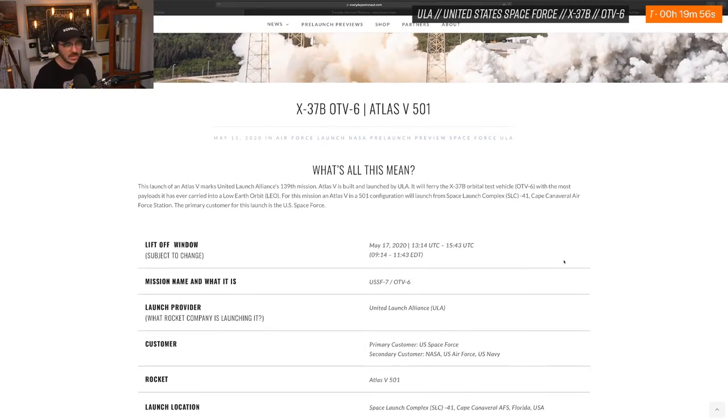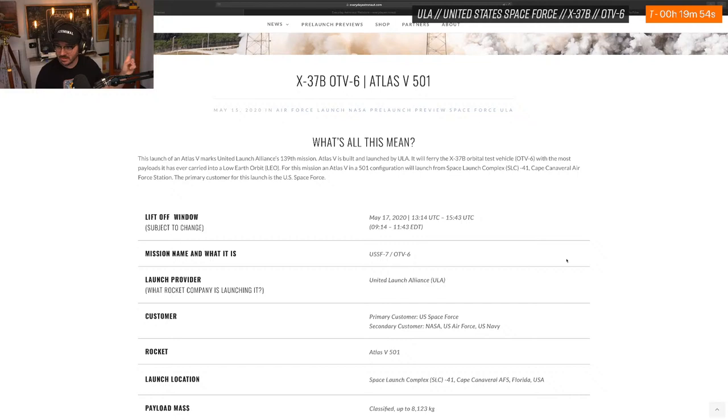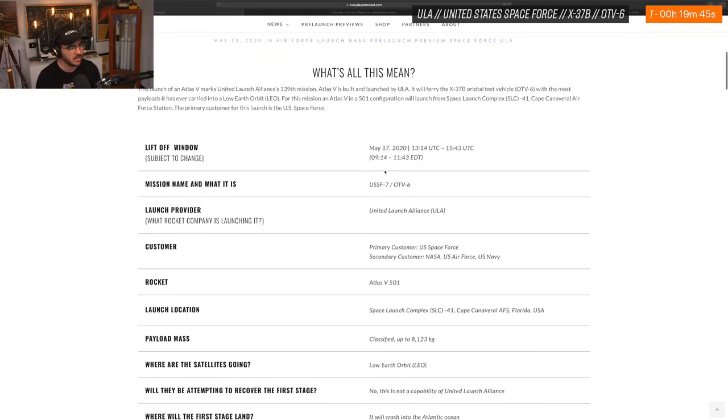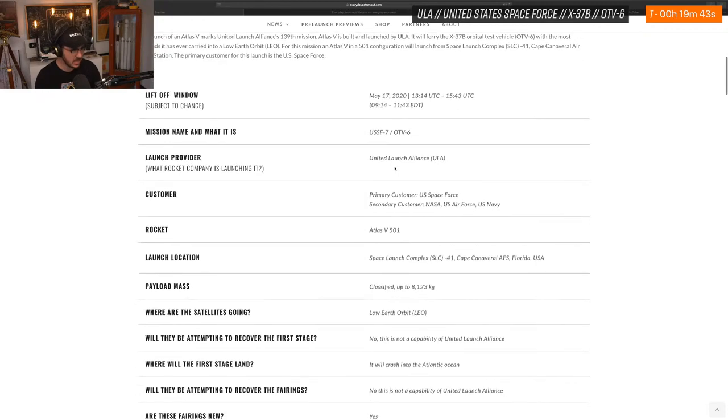So today's mission is taking off, as you can tell on the countdown clock over there, which actually is working again. Yes, in 19 minutes and 50 seconds, assuming everything is still going on time, which we'll find out really soon. But that is taking off today, and the launch window this morning is 9.